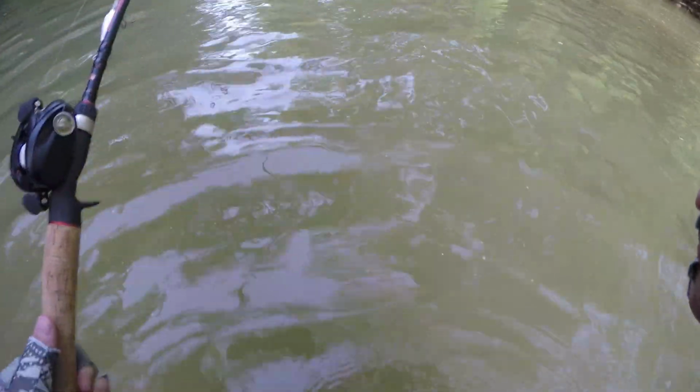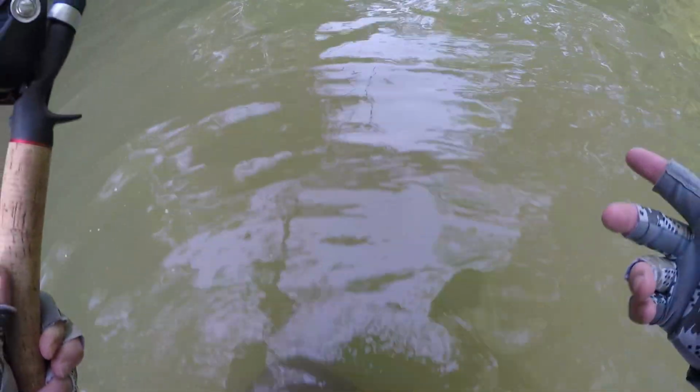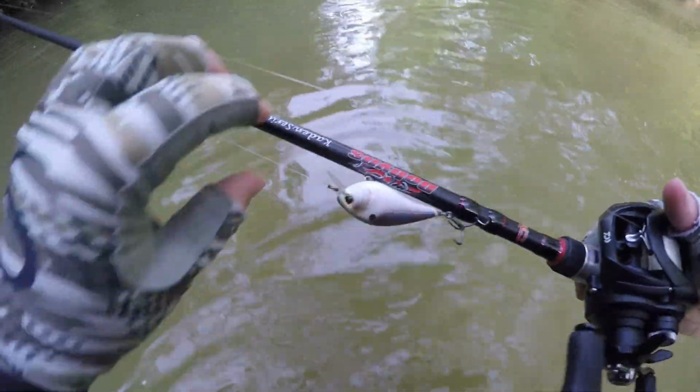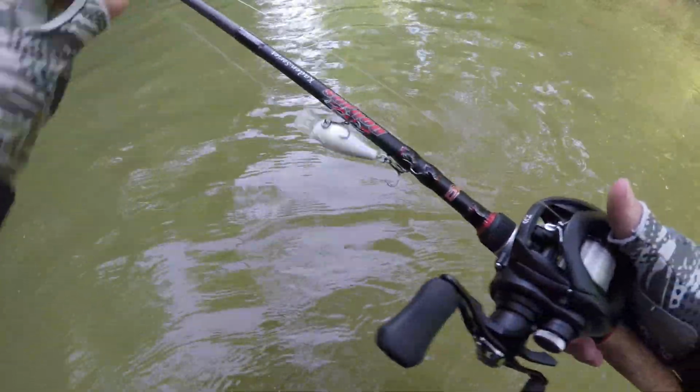Conditions of the creek today are pretty bad. The farther we're getting down, I don't know if it's getting dirty or what, but we have maybe 12 to 14 inches of visibility. So throwing this white crankbait around, hitting rocks, making noise, that's the whole goal of today. So far it's working out pretty good.